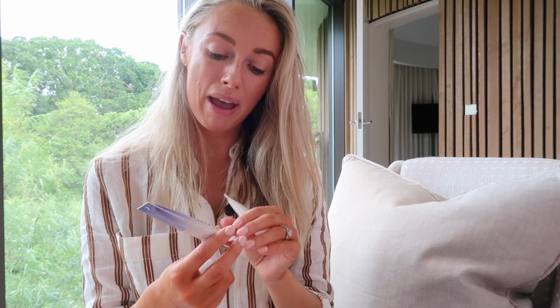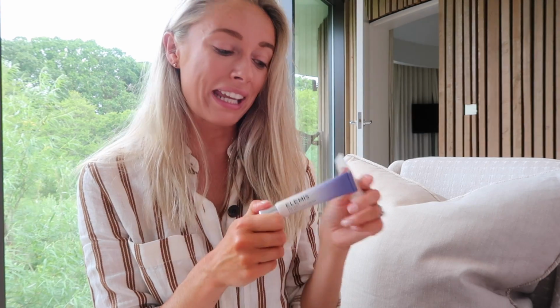Some more miscellaneous items. I've also got the Elemis Peptide Eye Recovery Cream. This I use in the evenings with the matching night cream, which unfortunately I've forgotten to put in here. I don't know why I took it out, but I must remember to put that back in. So a really lovely nourishing duo to use in the evenings.